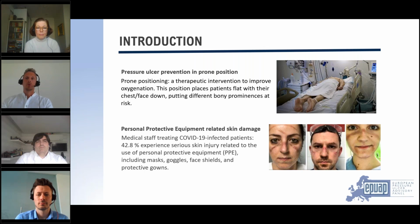Mechanical ventilation becomes more complex with ARDS, and many patients are positioned in a prone position. Proning, or prone positioning, is the placement of patients with their chest or face down, putting different bony prominences at risk for pressure ulcer development. Several factors have been suggested to explain why this particular position has the potential to improve the survival rate.